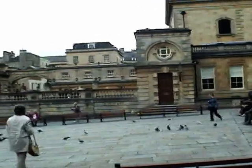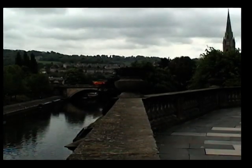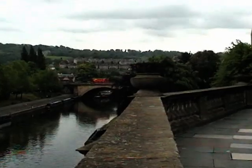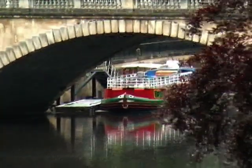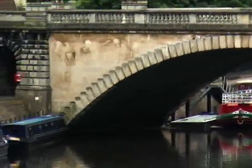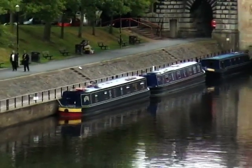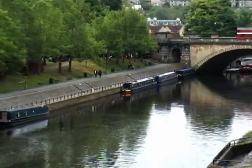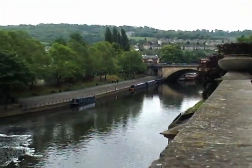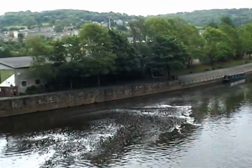Here in Bath now. Standing near the Pulteney Bridge at the moment. Just taking a view up the river. This is not the bridge, by the way. It's the view downriver actually. There's a weir here as well.